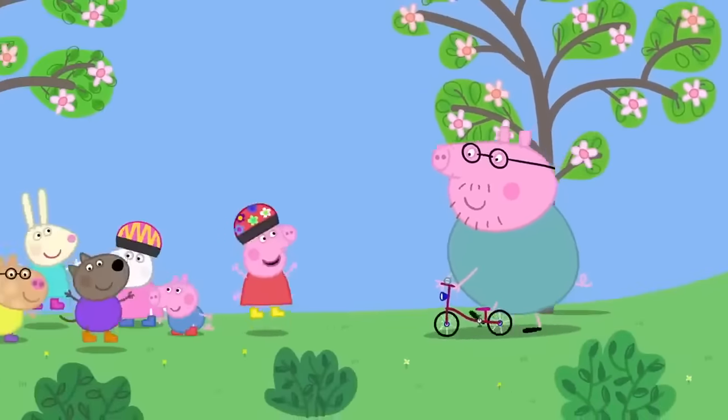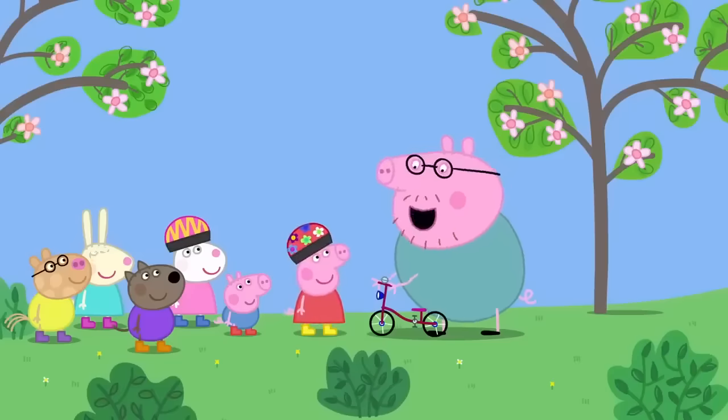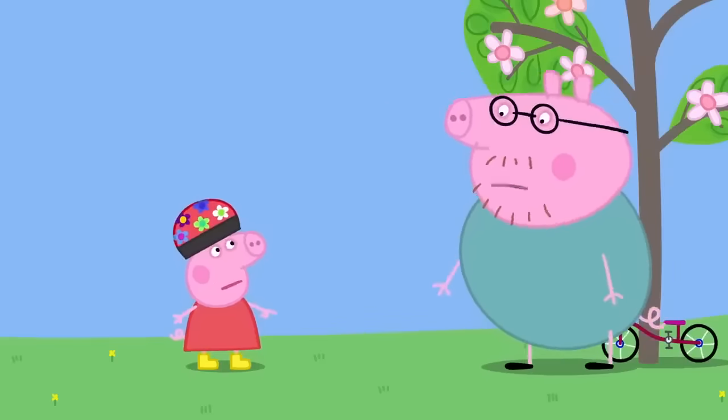Peppa, your bike is mended. I don't need it now, Daddy. I'm pretending to jump up and down in muddy puddles. Ah, yes. Those puddles do look rather good. I think I'll do some puddle jumping myself. Ready? Steady? Stop! What's the matter, Peppa?